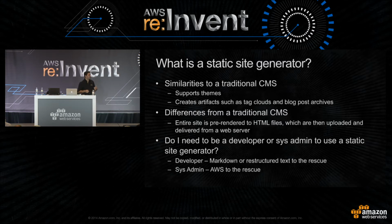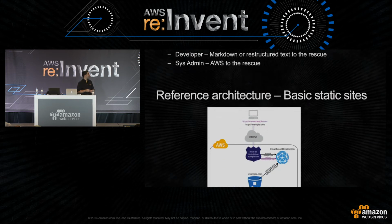From a sysadmin perspective, there are no servers to administer here. You're just literally taking your HTML, copying it to S3, and that's it. So Amazon is taking care of the rest. So you definitely don't need to be a sysadmin.